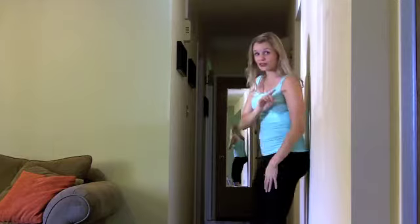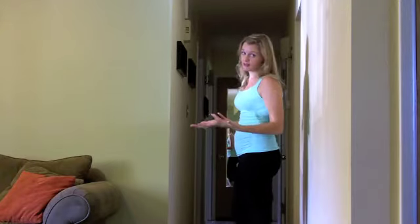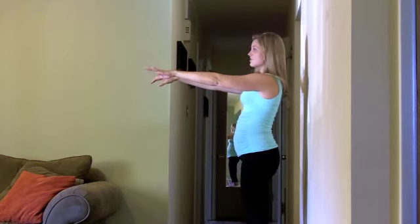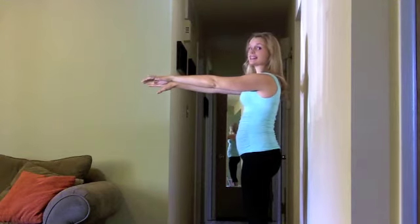Now, the trick is to keep this going while you're standing and moving in daily life. So, since you probably don't spend most of your time against the wall, we're going to take you away from the wall and have you stand and try this without it. I'll stand facing the side so you can see. My arms will go out to the front. I'm going to relax into my posture. Again, soften the knees. From here, I want you to inhale, and on your exhale, do the exact same thing.